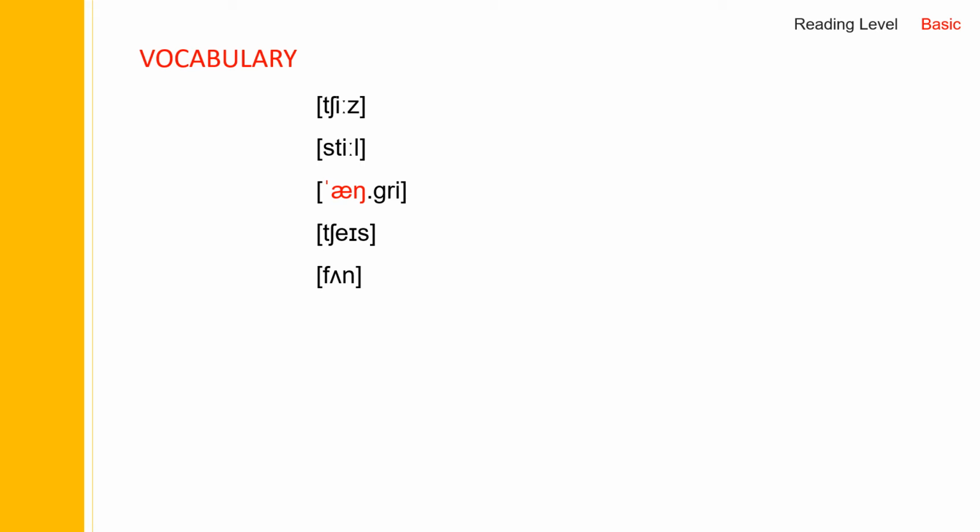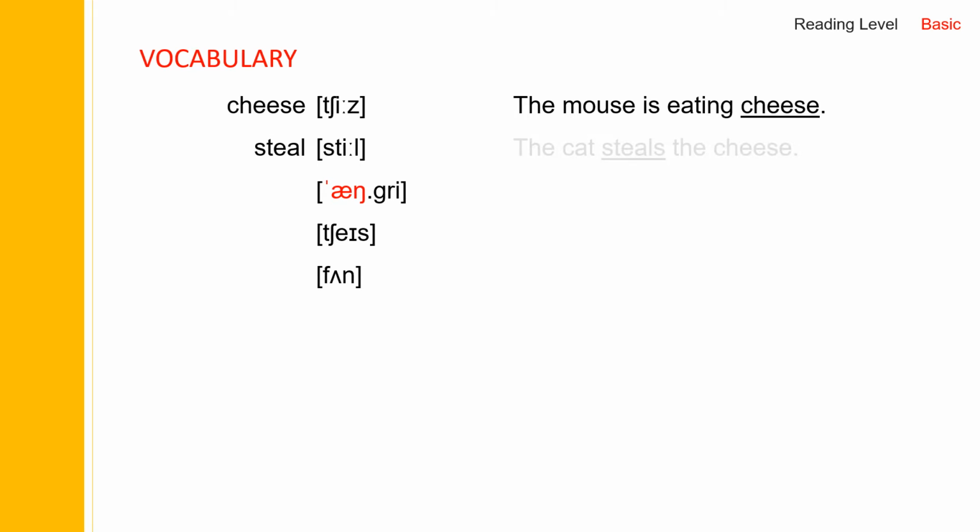Next one, cheese. Cheese spells C-H-E-E-S-E. The mouse is eating cheese. Next one, steal. Steal spells S-T-E-A-L. The cat steals the cheese. Next one, angry. Angry spells A-N-G-R-Y. The mouse is angry.